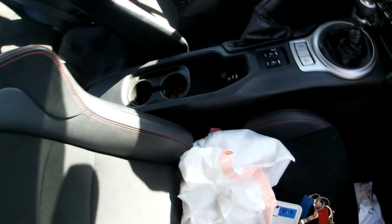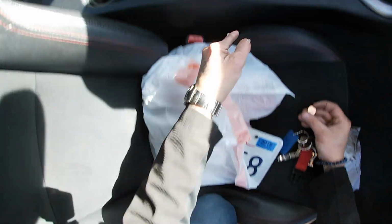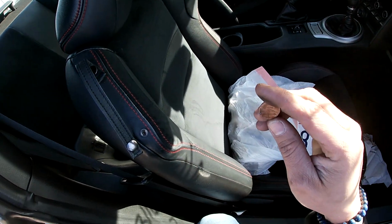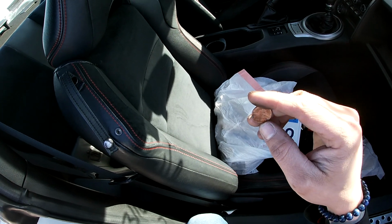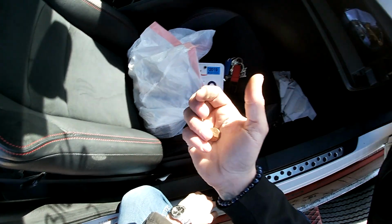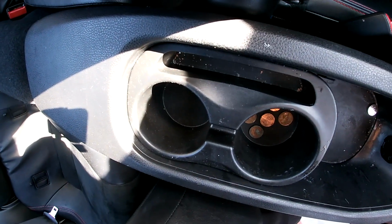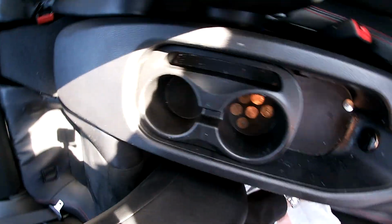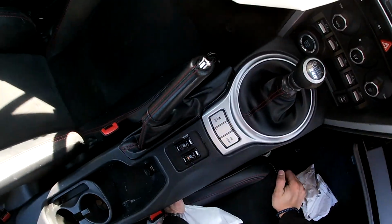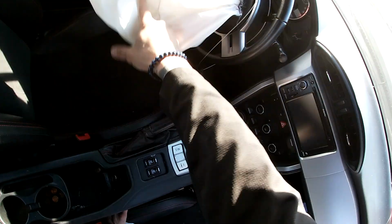Some extra stuff here. We might have a little something here. I swear I've never seen a penny like this ever in my life. I collect coins, if you guys don't know. I think I got a good one there. Most of those are vintage from the 70s. So keys are in there, all is in there.